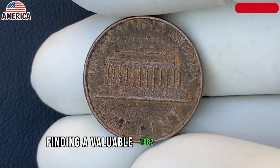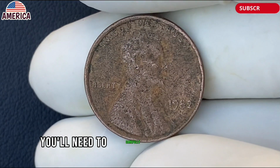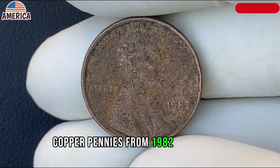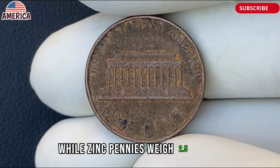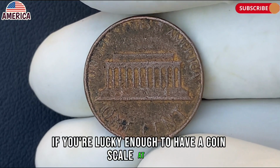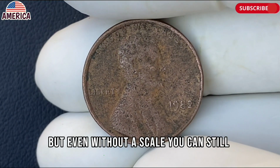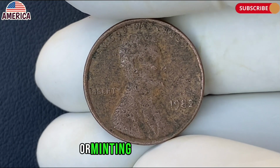Finding a valuable 1982 penny requires attention to detail. You'll need to carefully inspect the coin's weight, date, and any possible errors. Copper pennies from 1982 weigh 3.11 grams, while zinc pennies weigh 2.5 grams. If you're lucky enough to have a coin scale at home, you can weigh your pennies to determine their composition. But even without a scale, you can still identify valuable coins by looking for unusual characteristics or minting anomalies.